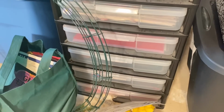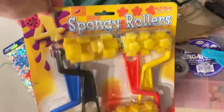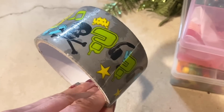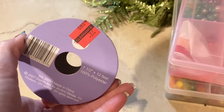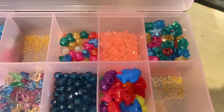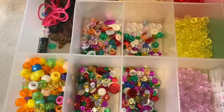Now this organizer has a lot of scrapbooking supplies in it, but there's a lot of stuff in front of it that I have to go through first. And this right here, believe it or not, I'm gonna let it go. I feel good letting this go. Same with this. And this duct tape too, because I feel like I do have more rolls of it somewhere. And this ribbon, I feel comfortable letting all of this go. But as far as these little pony beads go, I'm still registering an emotional attachment. So I'm going to keep both of them and put them in the proper bin.